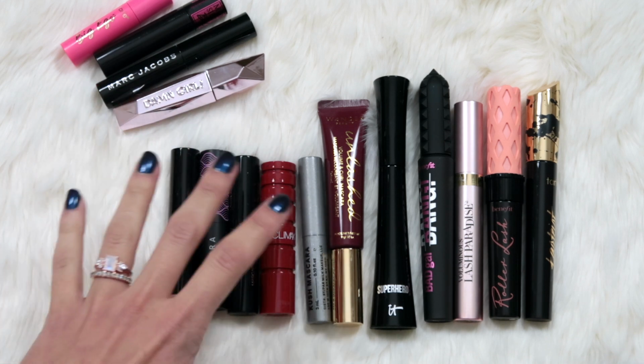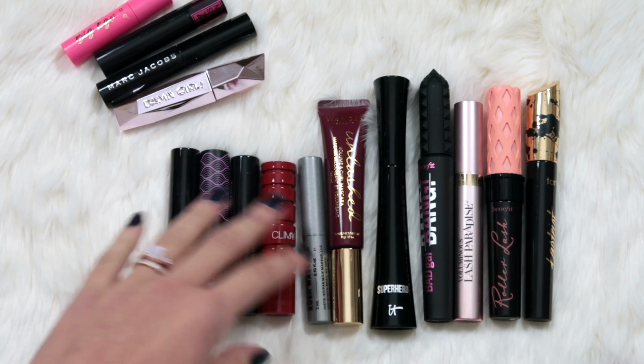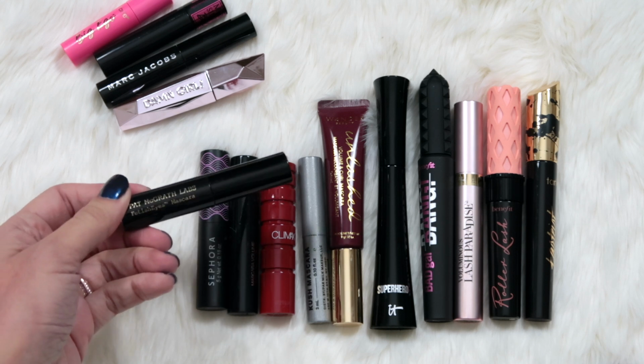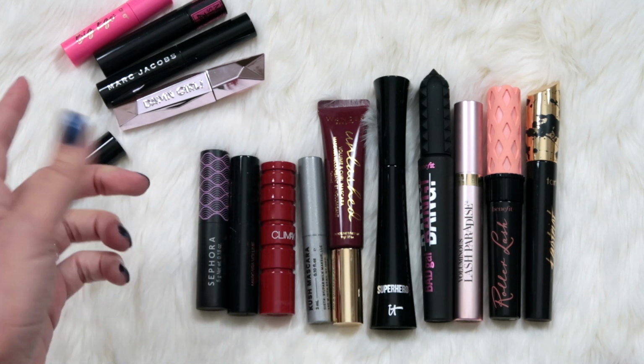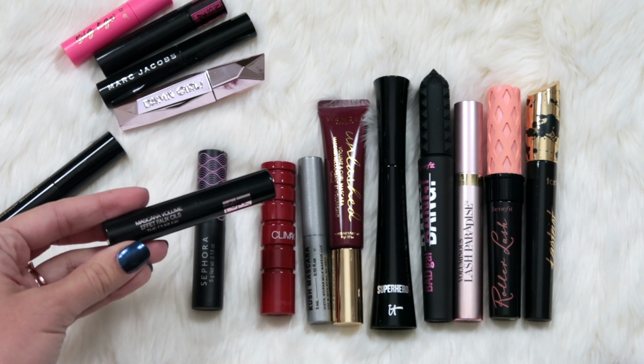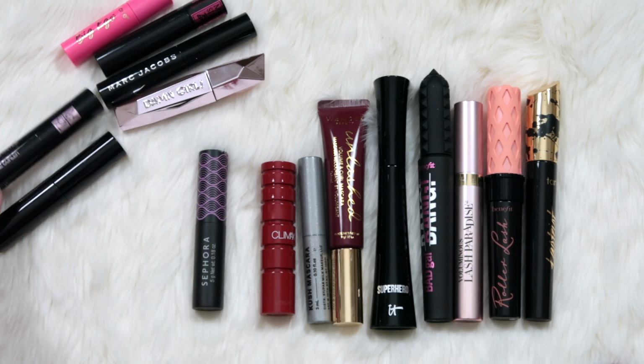I knew at the very least I would get some mascaras I already knew that I liked. But then there were a bunch of other ones I always wanted to try, like this Pat McGrath Fetishized mascara I've heard so many good things about. So I get that to try. This YSL Effect Faux Cils The Curler mascara, I haven't really heard too much about that one, but want to give it a whirl.